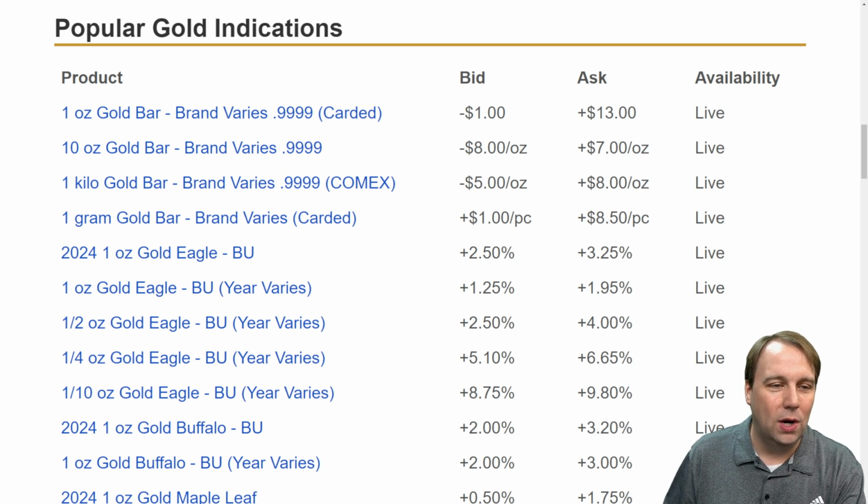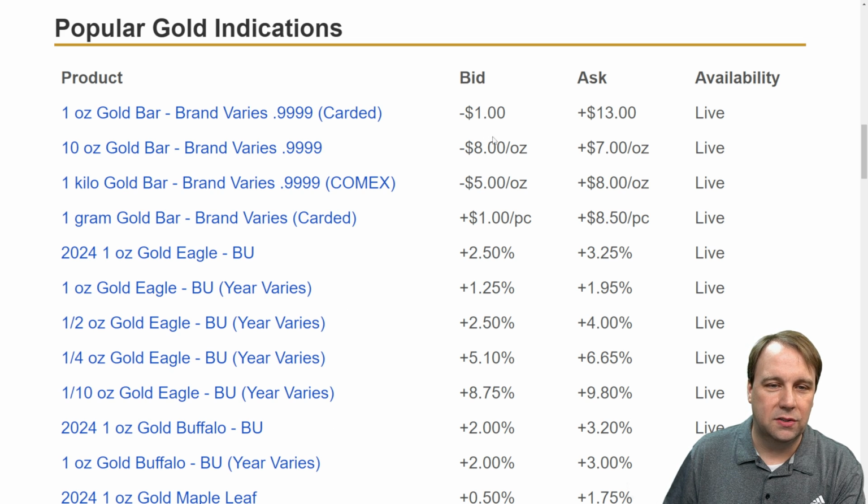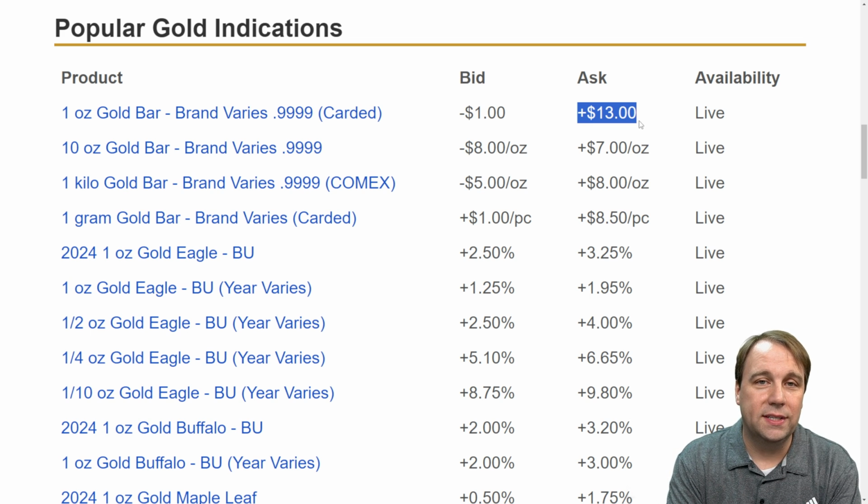Take a look at this. The 1 ounce gold bar. This is one of the things that we did in that video I just showed you. They're right now paying $1 back of spot. So $1 an ounce back of spot for a 1 ounce gold bar. You can see it right here. And they're selling it for $13 over spot. That is a spread of just $14.